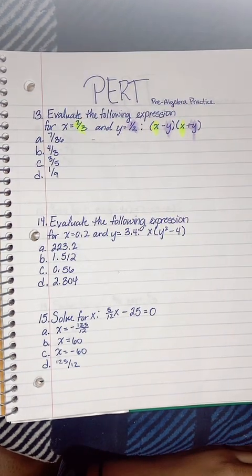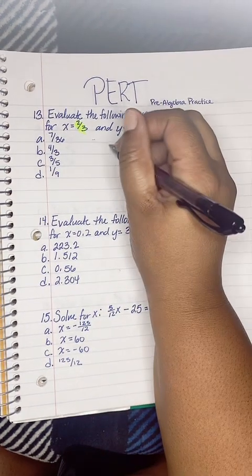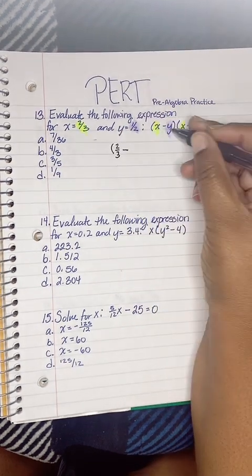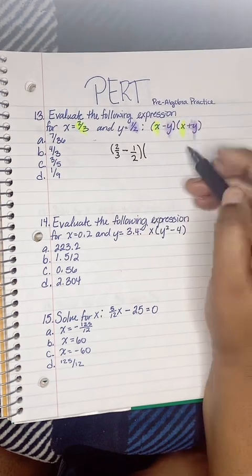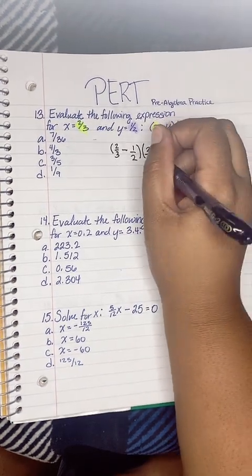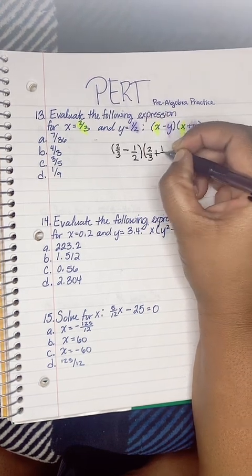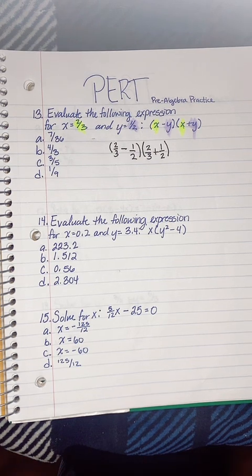All right. So I'm going to replace this 2/3 for x. So I'm going to do 2/3 here minus my y, which is 1/2, times my x, which is 2/3, plus my y, which is 1/2.